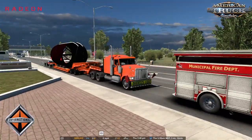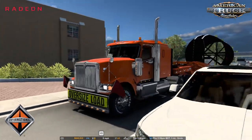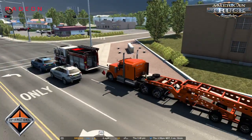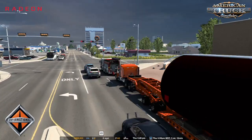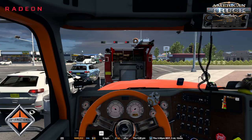So there's our Rackley trailer, our first lowboy, with this huge piece of industrial equipment on the back.